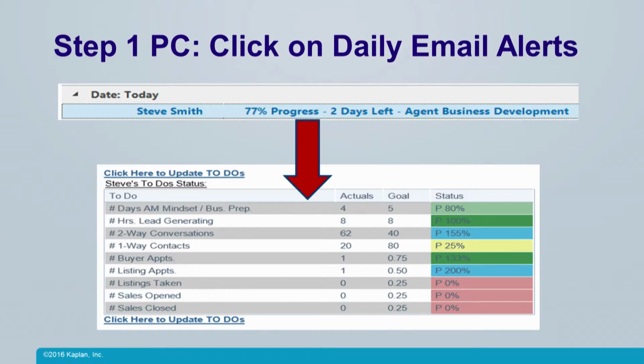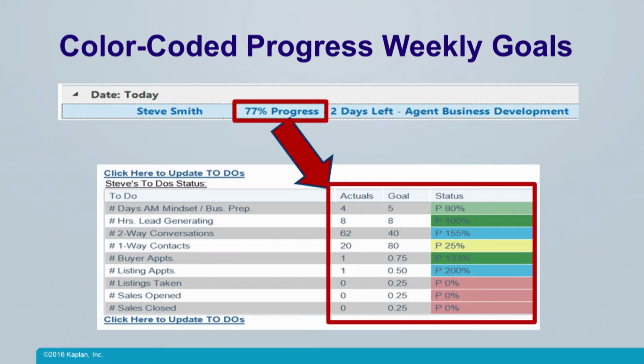So if you're on a PC, you're going to get your daily email alerts. It's going to show, in the subject line, and on your smartphone, what % progress you've made. You're going to open it up, and you're going to see a color-coded dashboard of your progress on your goals as of that morning. It comes out early morning every day of the week. And we color code the goals, so as busy salespeople, we don't have to read a spreadsheet with a bunch of numbers.